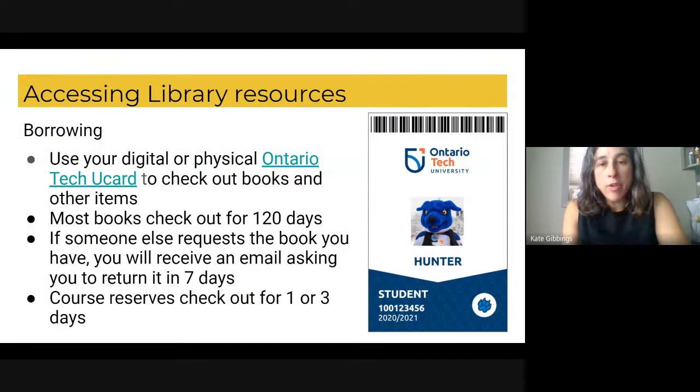For borrowing all the print books that are in the library or anything else that's a physical item in the library, you want to use your digital or your physical Ontario Tech U card. Most books will check out for 120 days. But if someone else requests the book that you have, you will get an email asking you to return it in 7 days. If someone else has the book that you want, you can request it, and then they will have to return it in 7 days. But I think most of the time, if you check out a book, you'll probably get to keep it for that full length of time.